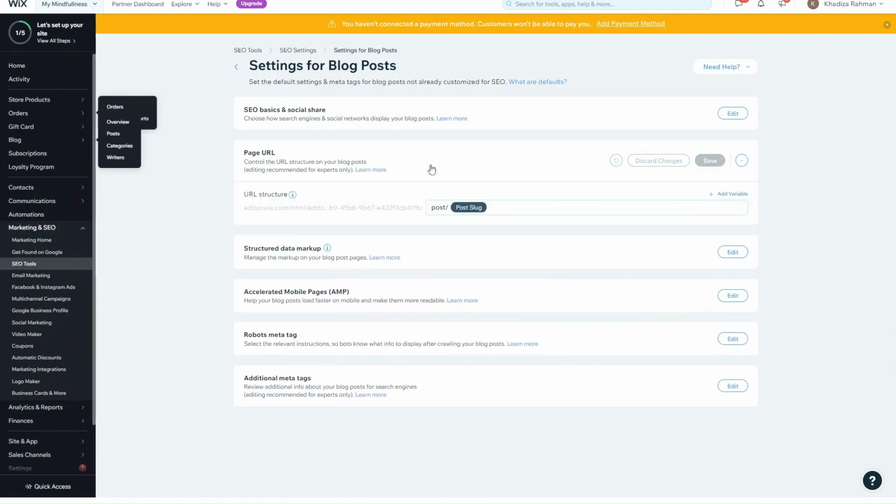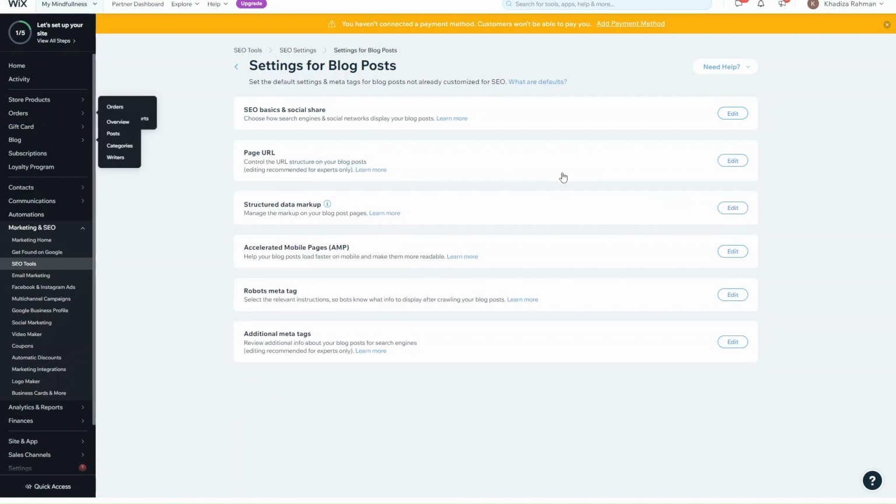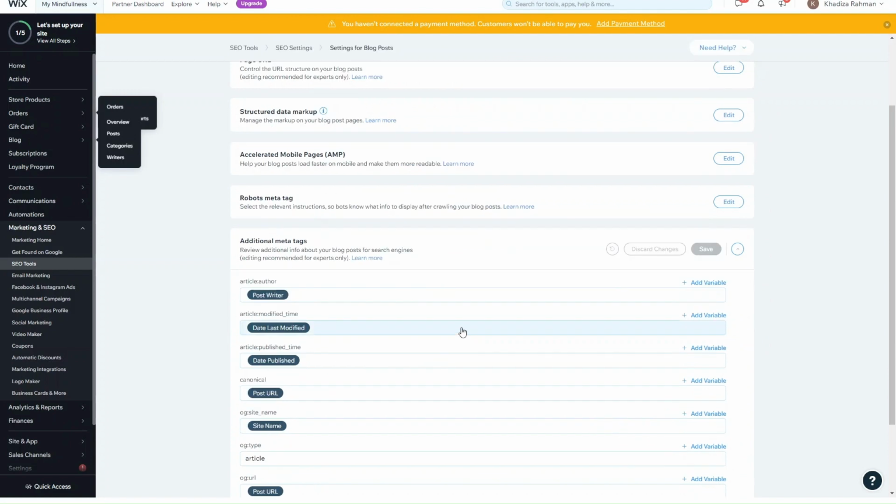So for example, the page URL. By default the page URL is going to be your domain name /post/post slug, which you can keep or add more variables to. And the other thing you can do is add something called meta tags.